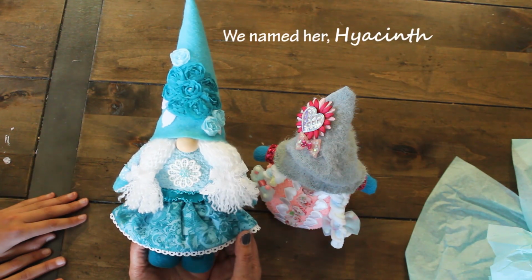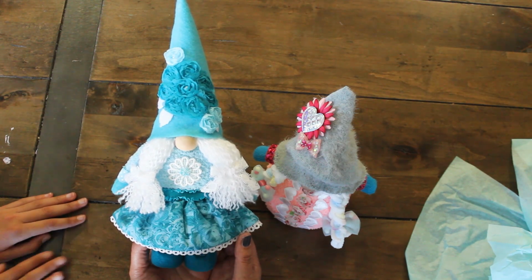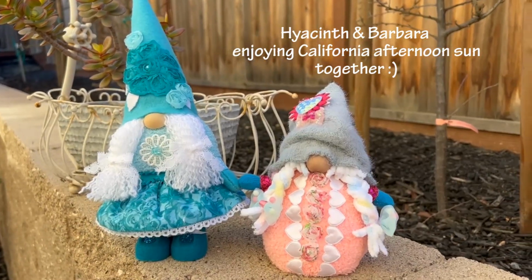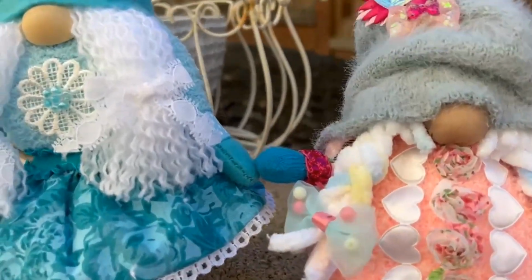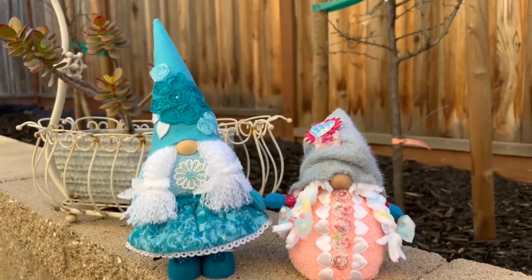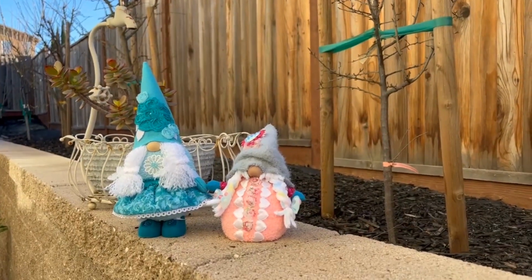But I'm thinking in my head it has to do something with flowers. Yeah, me too. She just looks gorgeous, doesn't she? So we're gonna have to think about that. But again, Corn, thank you from the bottom of our hearts. And to Fred, big hugs. You guys are wonderful friends. And Barbara says hi. Hello.